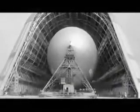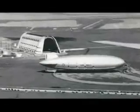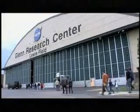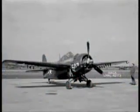The NACA also provided invaluable support for America's effort in World War II. The addition of two new laboratories, the Ames Aeronautical Laboratory at Moffett Field, California, the future Ames Research Center, and the Aircraft Engine Research Laboratory in Cleveland, today's Glenn Research Center, helped test and develop no fewer than 137 different aircraft between 1941 and 1945.